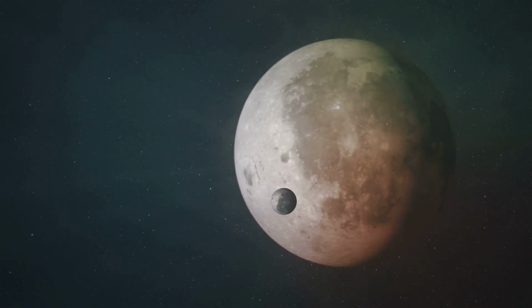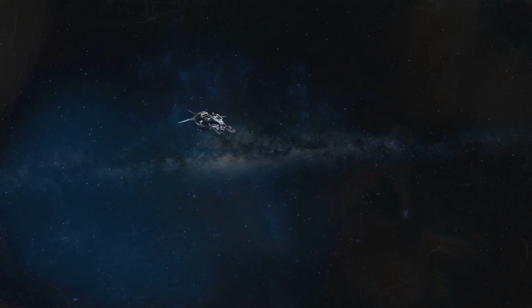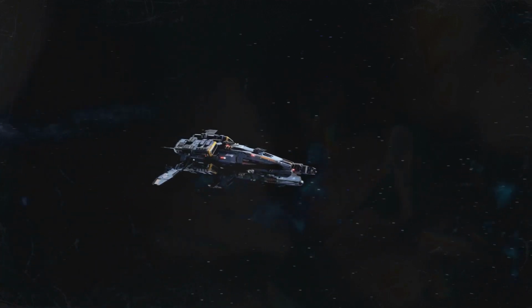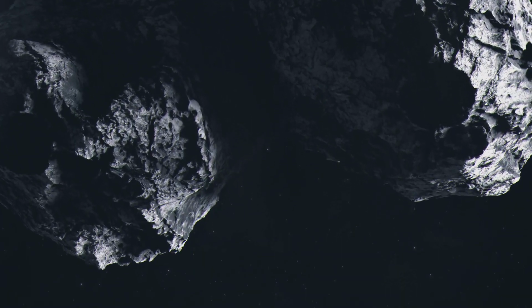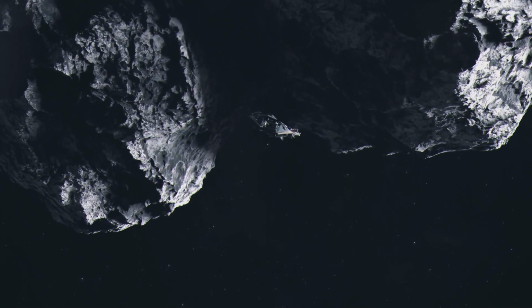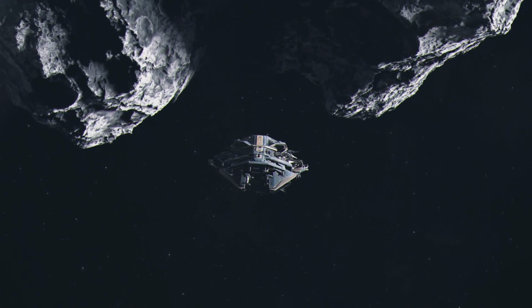The exploration of Kerberos and the Pluto system is far from over. The New Horizons flyby, while groundbreaking, provided only a fleeting glimpse of these distant worlds. Future missions, equipped with more advanced instruments and designed for longer duration observations, are needed to fully unravel their secrets.